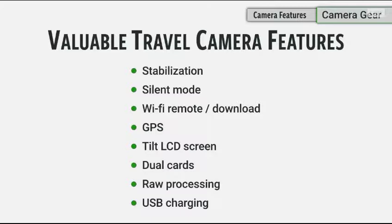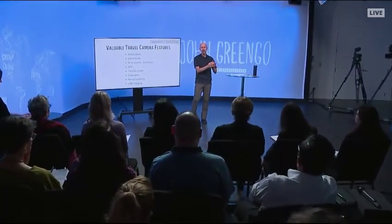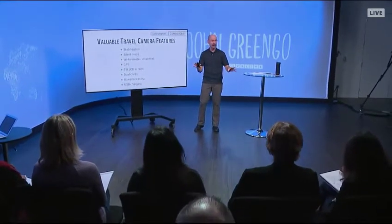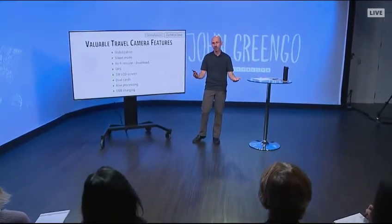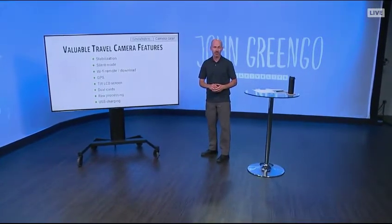USB charging. One of my cameras has a battery charger or USB charging. I love that. Now, if I were to lose that battery charger, all I have is a simple little cable, and I can charge it from any sort of USB plug-in, which is becoming more and more common all over the place. And that is a nice little backup without having to bring two chargers. It's just another option, a way to save yourself in that situation.